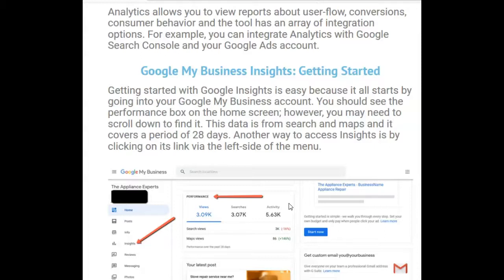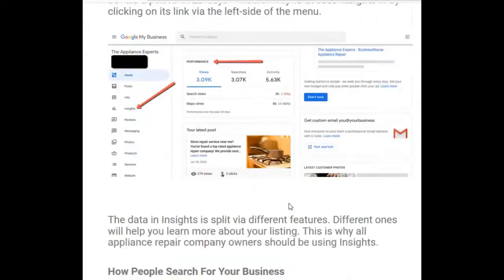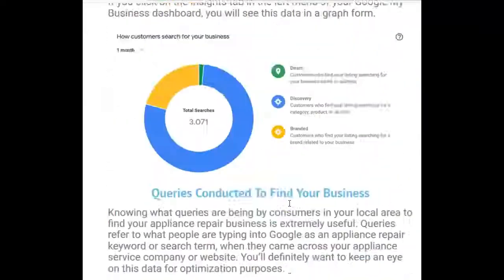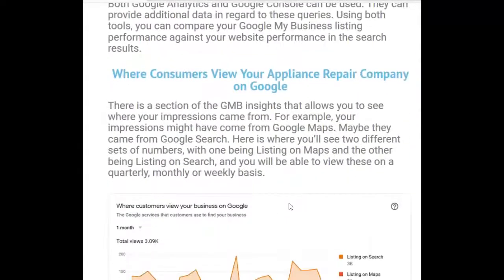And then another great feature of it, which is in the article, I just want to give you a quick preview here, is when the phone calls are coming in. So what day of the week is more popular and what time of the day is more popular. So in case you need to have someone answering the phone, or you need more staff at a high peak time that the calls are coming in, this will definitely give you that information.